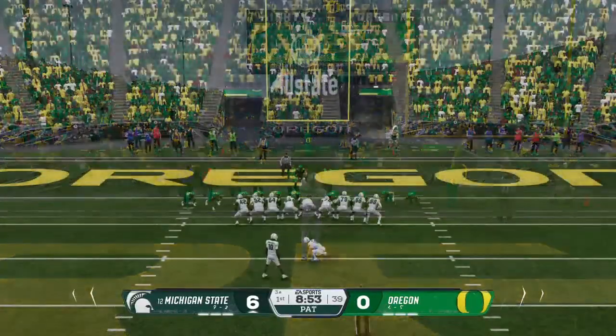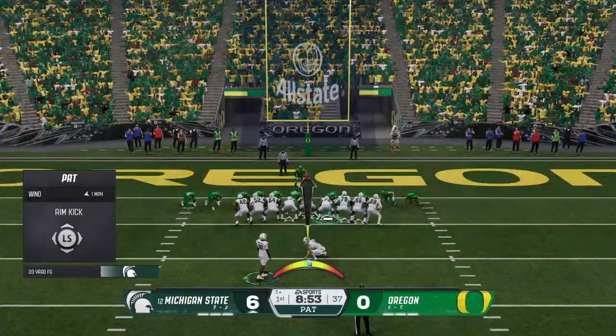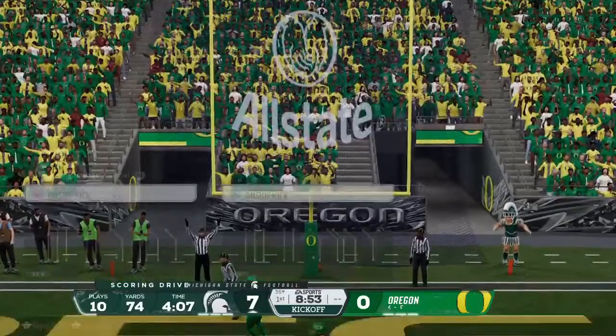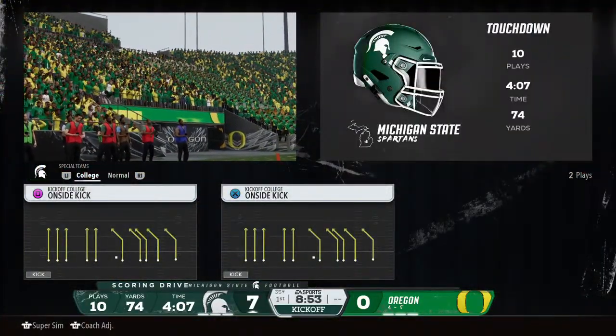This defense has their hands full in this game because of what you saw right there. This quarterback is one of the fastest players in the entire country, and he runs one in.